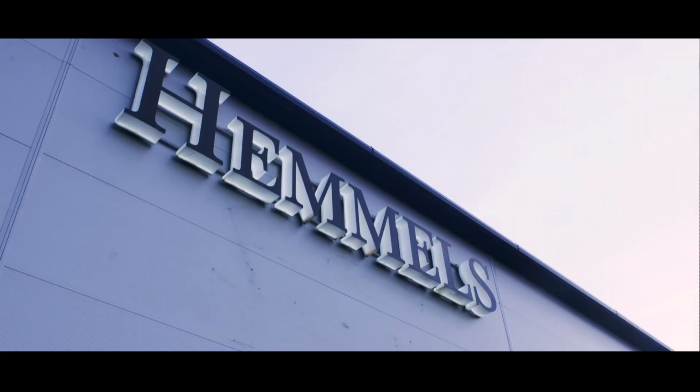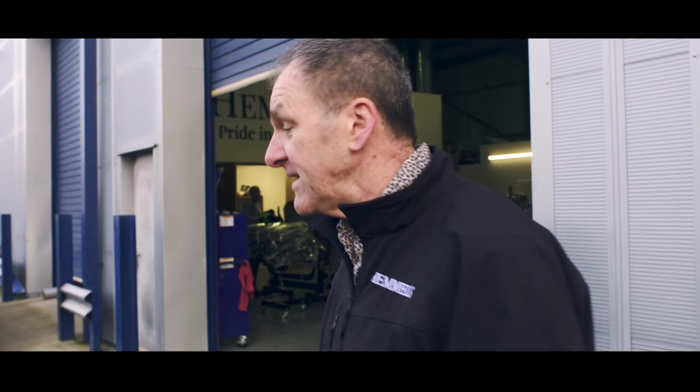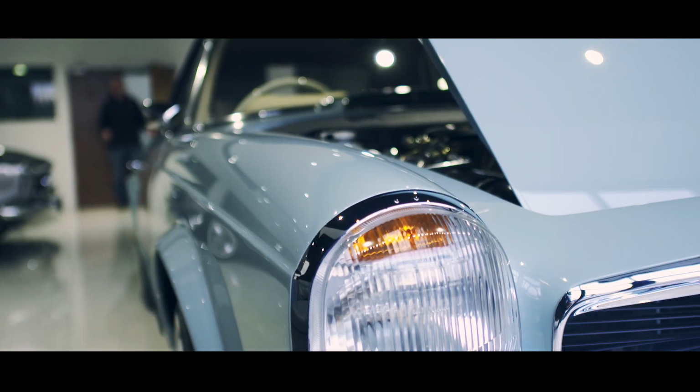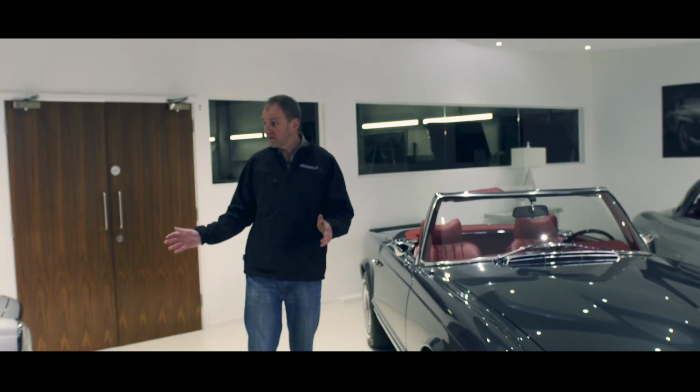Today is an exciting day for Hemmels. We're taking 4 280 SL Pagodas down to London to the London Classic Car Show. We're just getting ready to load the cars. These are the cars we're taking down to the show today, or at least 3 of them.